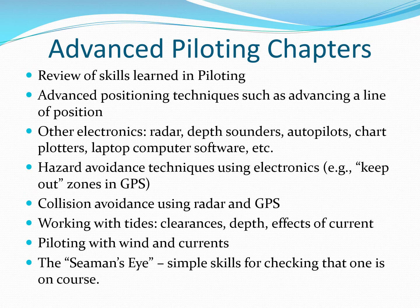The chapters in advanced piloting are a review of skills learned in piloting, advanced positioning techniques such as advancing a line of position, other electronics, radar, depth sounders, autopilots, chart plotters, laptop computer software, and so forth. Hazard avoidance techniques using electronic keep-out zones are covered, as is collision avoidance using radar and GPS. You can also work with tides, clearances, depth, effects of current, plotting with wind and currents, and once again the seaman's eye.